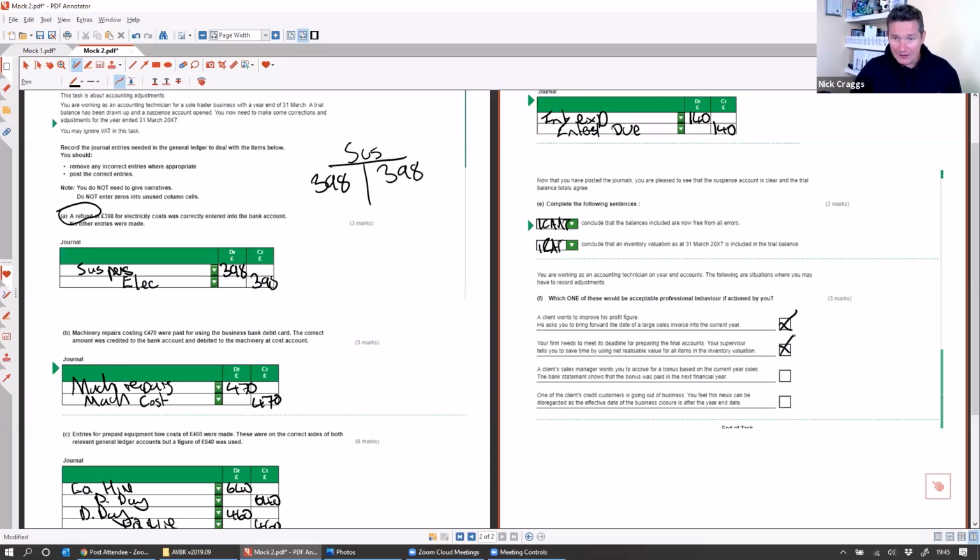A client sales manager wants you to accrue for a bonus based on the current year's sales. The bank statement shows that the bonus was actually paid in the next financial year. Do we think we can do this or not?